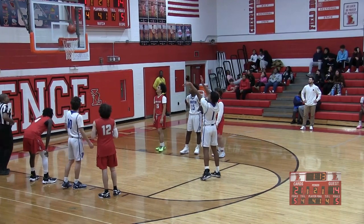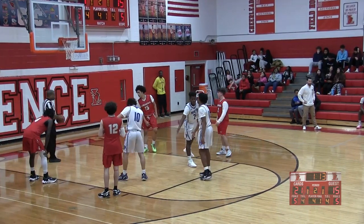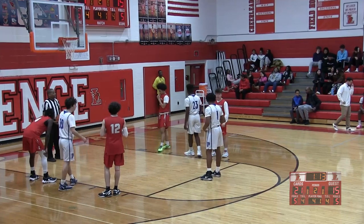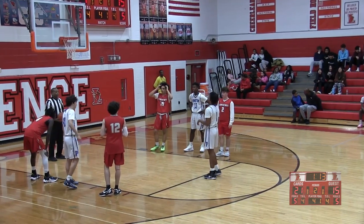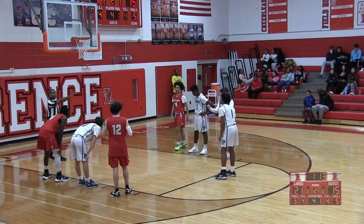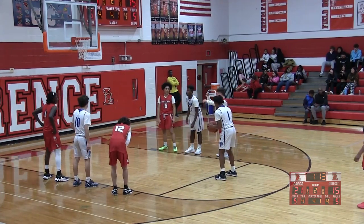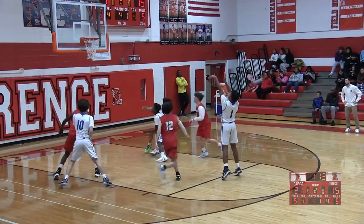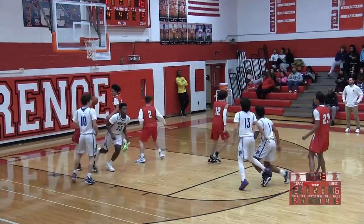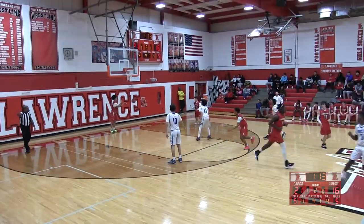First shot's up, and it's good for a point. Now, Tiger shooting one. And Tigers will go 2 for 2 at the line.